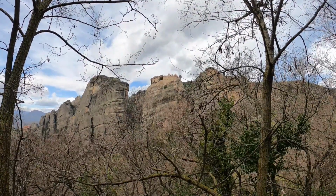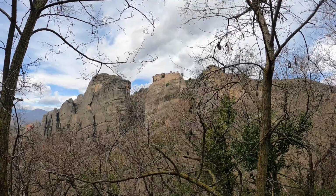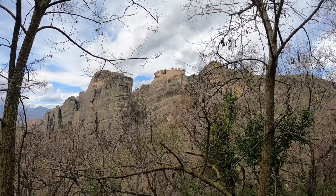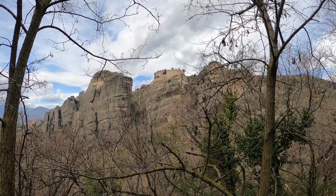All right, our car hike has begun. Just about a quarter of the way up towards Meteora. We got a couple of different things that we're looking at, and I'm not 100% positive what they are. When I learn, I'll put them on the screen below.